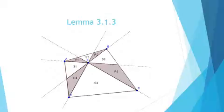Okay, so lemma 3.1.3 says that for every 4-2 configuration, we will be able to divide the outer 4 points into 2 groups of 2 points, such that these groups do not form a diagonal. For example, in this case, it would be either AB and CD or AD and BC, such that the middle 2 points would form a convex quadrilateral with both of the pairs of points outside.